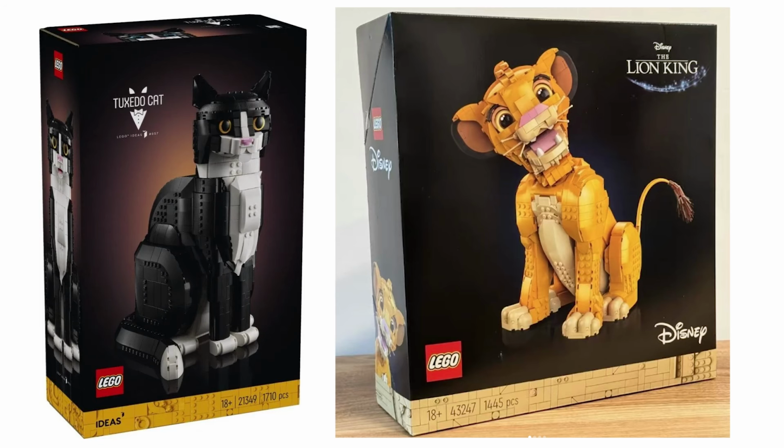Okay, I understand that, and also you have to pay for the licensing because the Tuxedo Cat isn't licensed, but just the two models side by side, you can't tell me, maybe some of you guys in the comments down below, that Simba isn't better looking. He just looks so much better for me. He doesn't look as stupid.